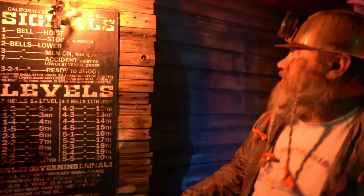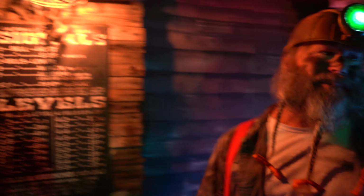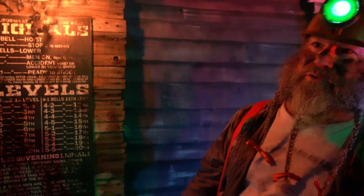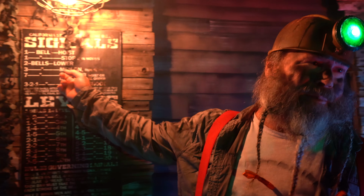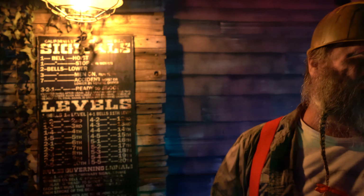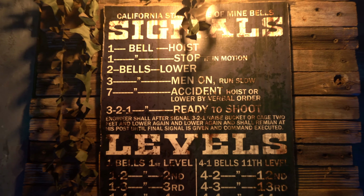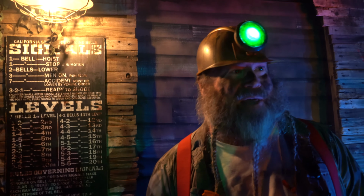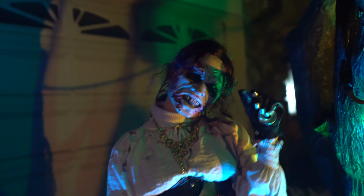Since your cell phones won't work, there's no Twitter, there's no Snapchat, there's no TikTok, because you're 400 feet below sea level. If there's an emergency and there's a problem in the elevator, we communicate with a series of bell signals. So this is good to take a picture of it or memorize it if you can. Also, with the light being on, this light's also tied to our ventilation system. So we're currently getting some fresh air in there, getting rid of the methane gas, because too much methane gas and you look like her.